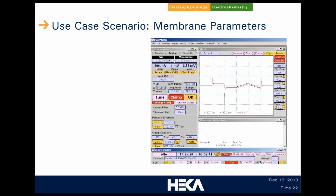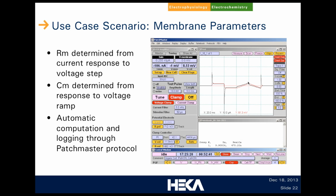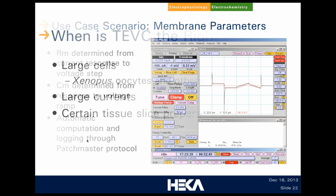Another use case scenario is measuring membrane parameters. In this paradigm, the resistance is determined from the current response to a voltage step, and the membrane capacitance is determined from the current response to a voltage ramp, an up and down ramp. And again, this can be automatically computed and logged through the Patchmaster protocol.